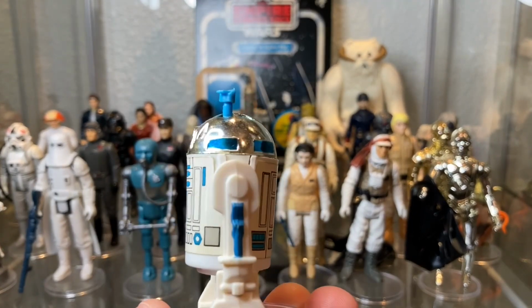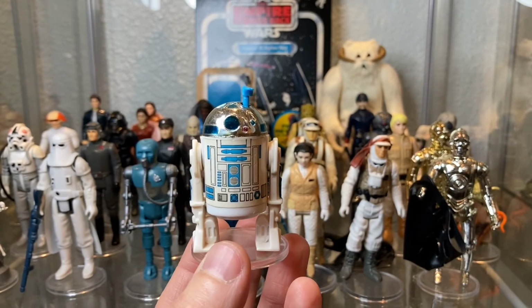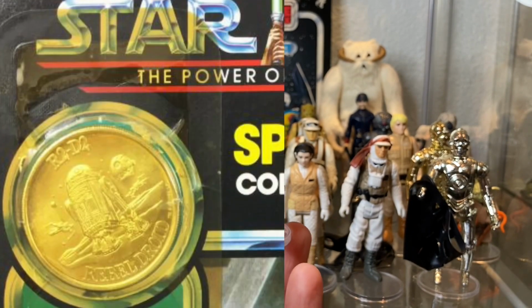The body and the decals are the same. It's just the head was retooled to fit the sensor scope, but R2 is essentially the same with an upgrade.